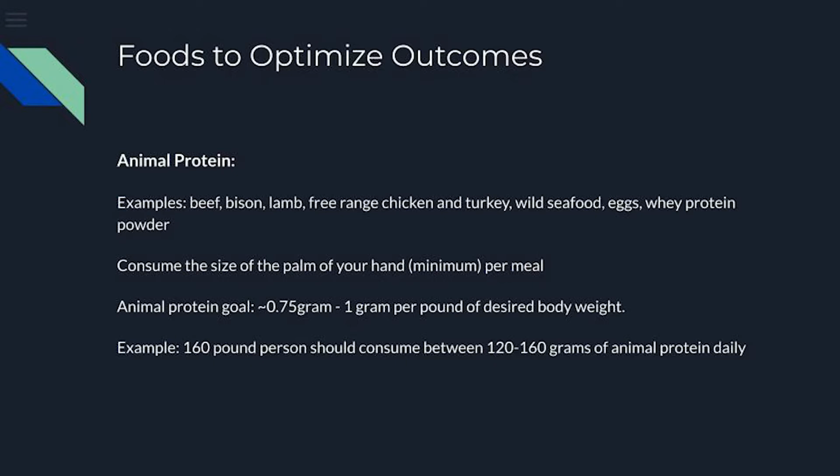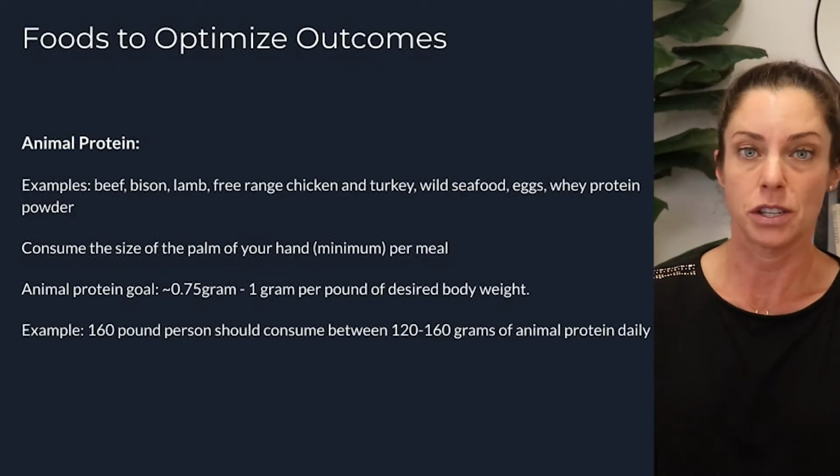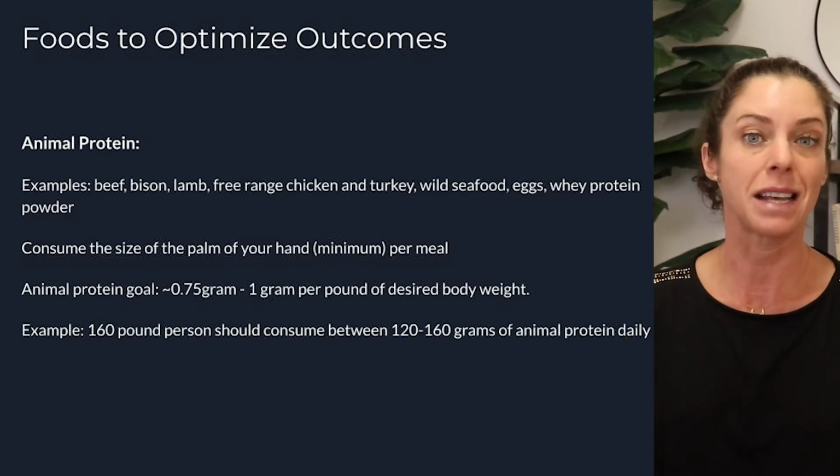The first one is protein. And it's really important that we talk here about the differences in proteins, because certain types of protein are going to be better than others. So first, I'm going to speak to you about animal protein. Examples of animal protein would be beef, bison, elk, chicken, turkey, fish, any type of seafood. Eggs count as well.